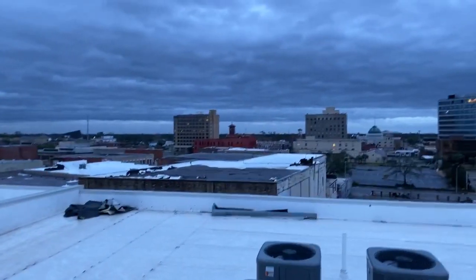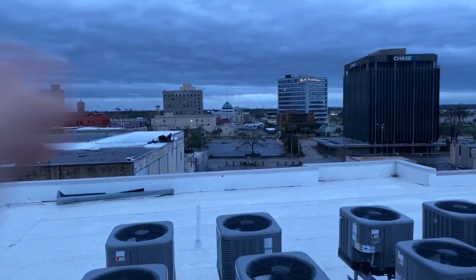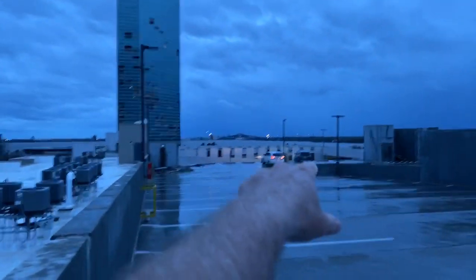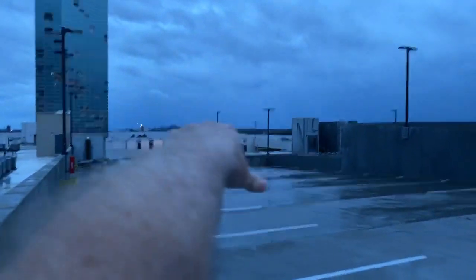All the roofs in here have been ripped off on a number of the buildings downtown. There's debris all over the streets. No storm surge in my location. Back to the west, probably on the northwest side of the bay, and the I-10 bridge over here, the backside of the bay definitely has storm surge up there.